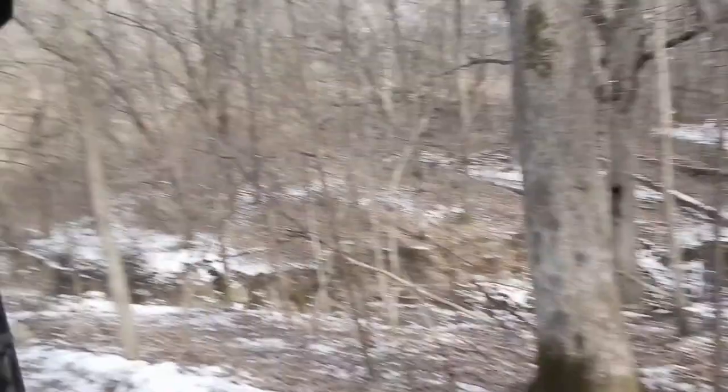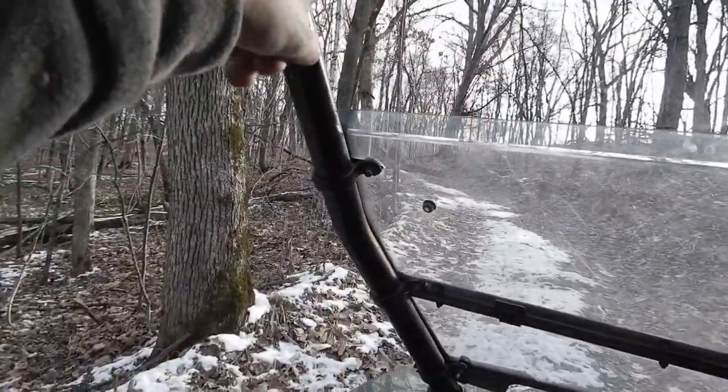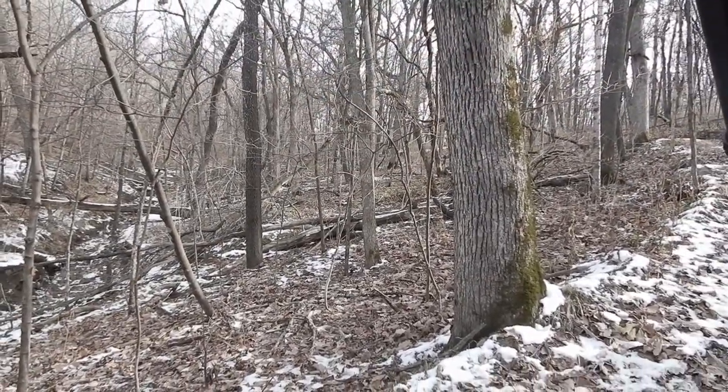All right, now hopefully, as you can tell, we're starting to go back uphill. The ravine's gonna run along back down that way. We're gonna go uphill, meet the farm field, and then run the field back to the property where I'm gonna dump these logs off.